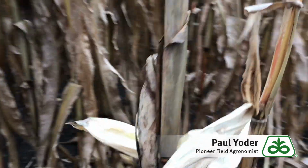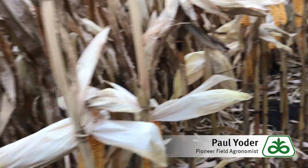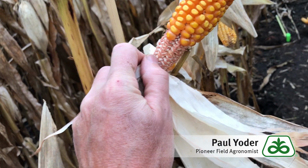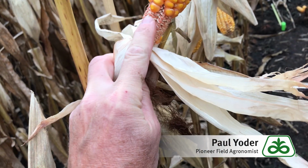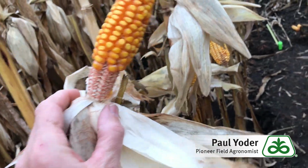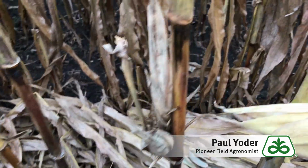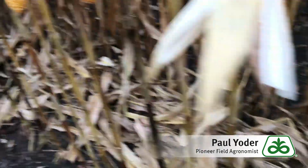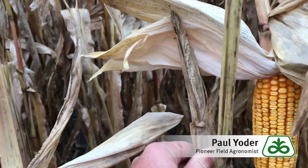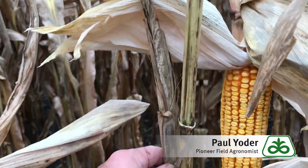But what I am finding in a lot of cases is we have smaller ears, or in some cases zippered ears. In this case, you can see that the embryos of the actual kernels never did really even develop to even be pollinated. I'm seeing in some cases bouquet ears. I'm also seeing in cases where you may have a small ear, and like I say, I'm even seeing some fields where there was no ear development at all within the plant.